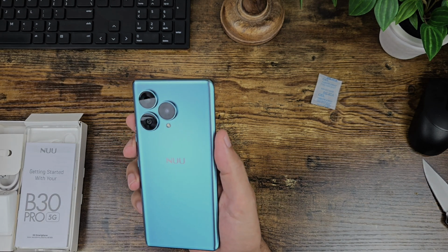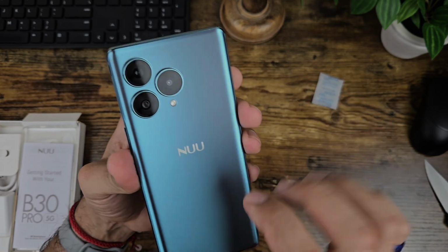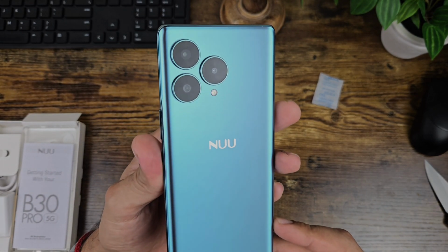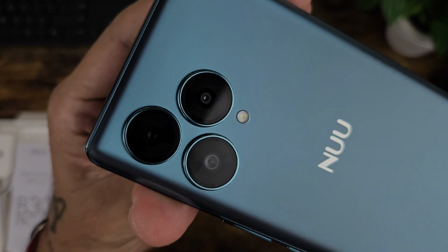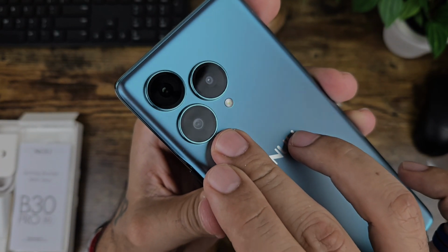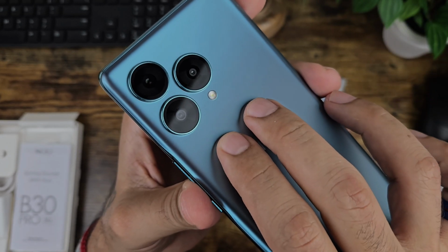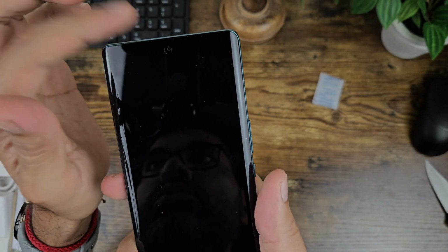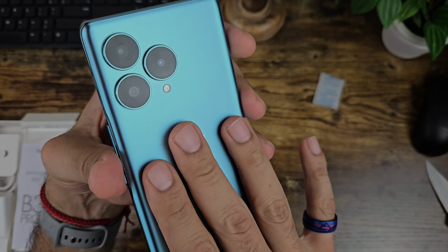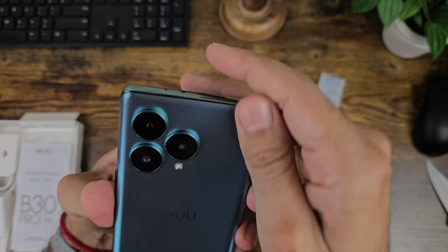Love this color. This is a very, very nice color. Look at this, very nice sheen. It is a glass back with a plastic frame. So obviously at $300, they have to cut the costs a little bit. Here's a closer look at the cameras. You get 3 cameras on the rear: a 108 megapixel main sensor, 8 megapixel ultra wide, and a 2 megapixel macro sensor or depth sensor, whatever it's going to be. Front camera's 32 megapixels. You can record all the way up to 4K, 30 frames per second, so that is quite nice to see. Some nice NUU logo right there, very subtle.